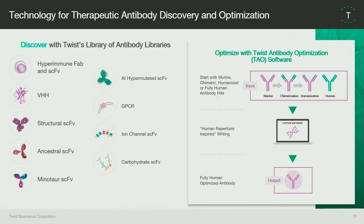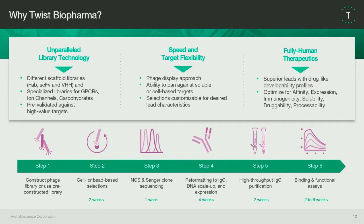And then second, on the optimization side, we can take any antibody lead derived from any platform, not just ours, and use a database of natural human sequences to design a very focused library around your specific lead. And if it's a mouse-derived antibody, a rat-derived antibody, or even an antibody from a llama, we can also humanize it at the same time. So this is an amazing platform for affinity maturation, where we can shuffle natural human diversity in the context of your particular lead.